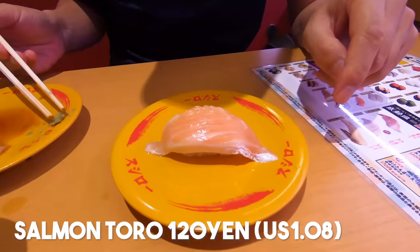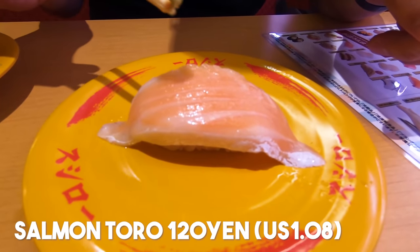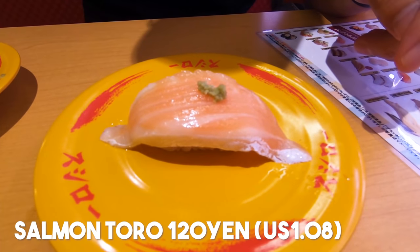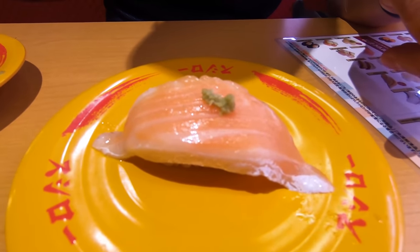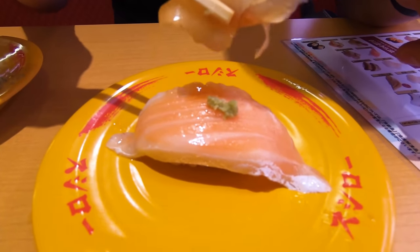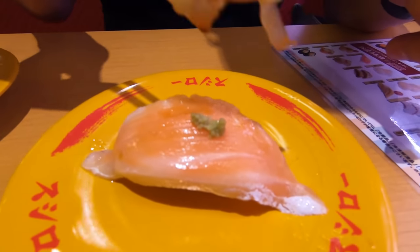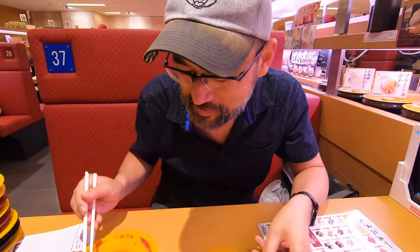Good natto? Yeah? Jumbo toro salmon. How much was this? 120. But this one is just one piece. Because this piece is salmon, toro. Toro. Expensive. Yes. Oishii.